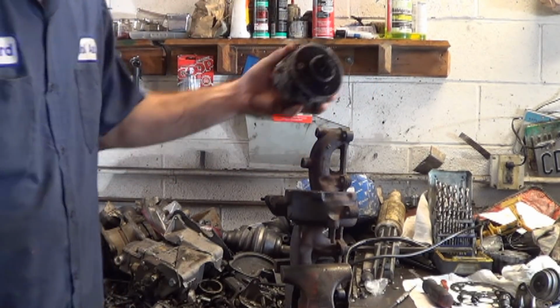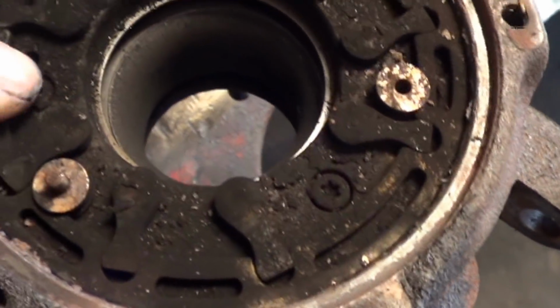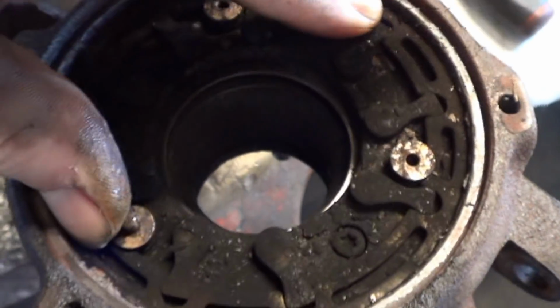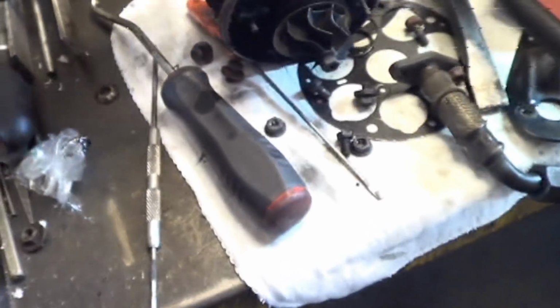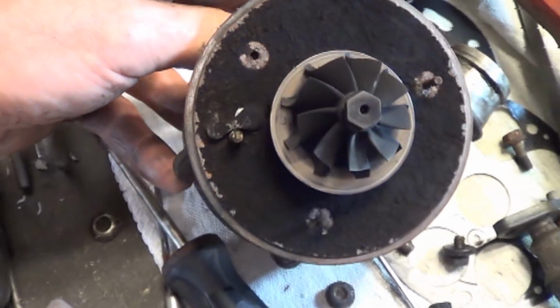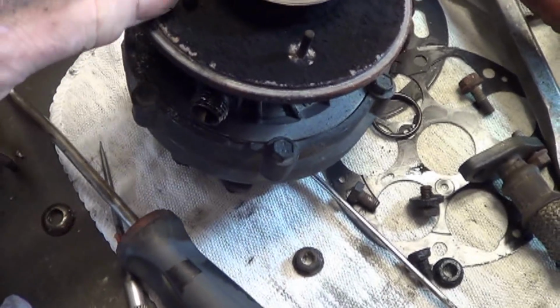Ta-da! And as you can see, there's a whole bunch of carbon buildup in here, and this ring is seized up tight. This piece here does come out, so you've got to be careful not to lose it.